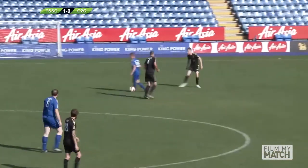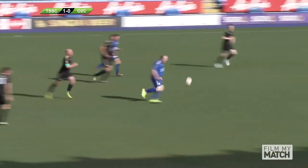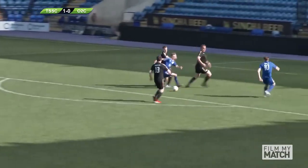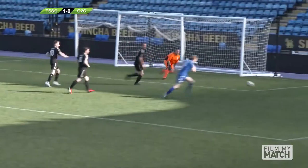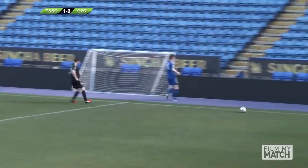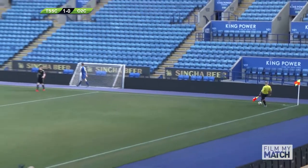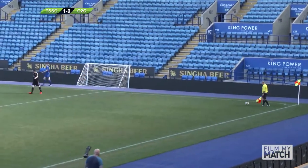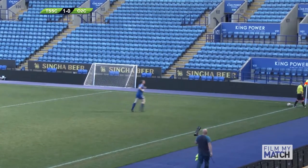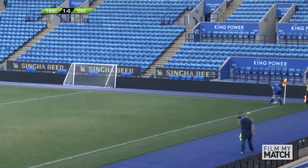Grantham now up to Tiller White. Finds George. George looking for Guyden. Guyden with a great ball looking forward for Tiller White. Tiller White shoots. Deflected. And that'll go behind for a corner. Jason Guyden says he only scores goals from the halfway line, so surprised he didn't have a shot there as he was running forward, but was unselfish and played the ball into Tiller White, who won the corner.